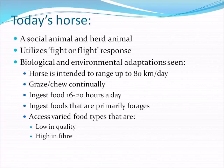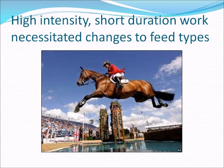However, what do we do with the horse today? As I said, we keep them in stalls and paddocks, instead of letting them work long periods of time at a slower rate. We put high intensity, short duration work on our horses, and that has made a change in the type of feeds that we give our horse today. So it's a constant balancing act between what the horse is intended to be eating and what we have to feed the horse to make it perform the sort of unusual things that we want our horses to do.